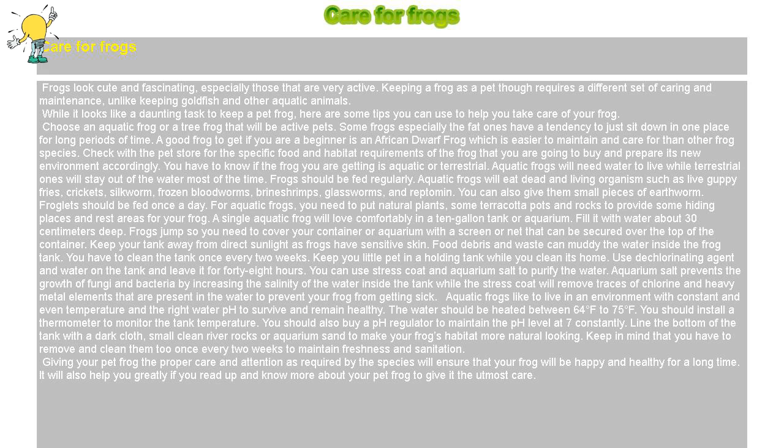Aquarium salt prevents the growth of fungi and bacteria by increasing the salinity of the water inside the tank, while the stress coat will remove traces of chlorine and heavy metal elements that are present in the water to prevent your frog from getting sick.